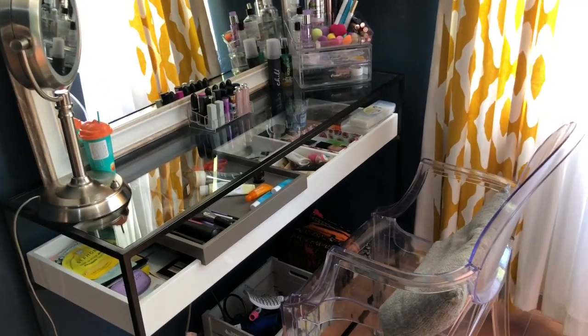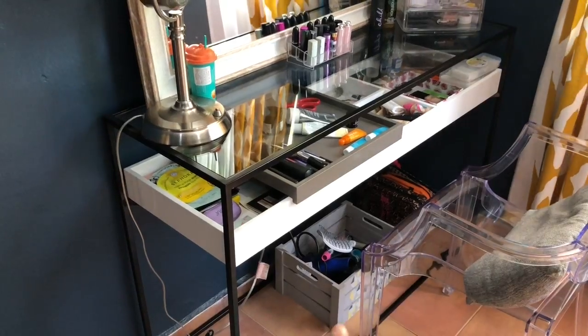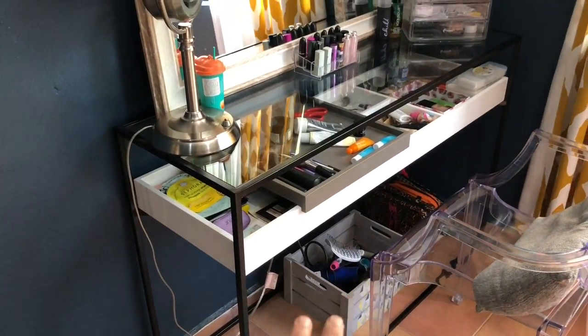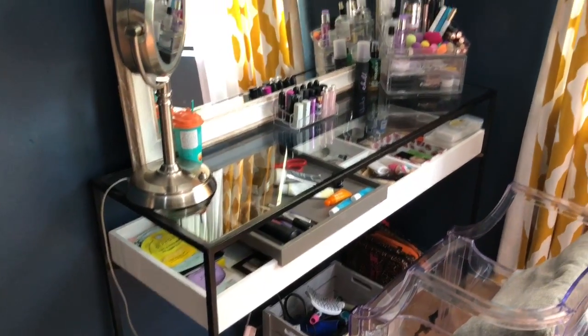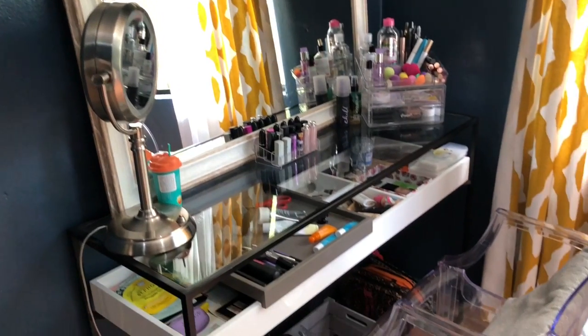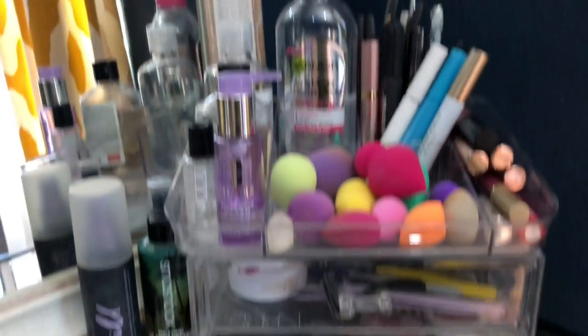And then I've just got an acrylic chair. Underneath, I have all my makeup bags for travel, and I have a box with my curling wands, hair dryer, hair brushes, that kind of stuff in it. So yeah, that's just my mirror there. And that's just a quick overview, and I'll go into all the little details. I'll start with what's on top here.